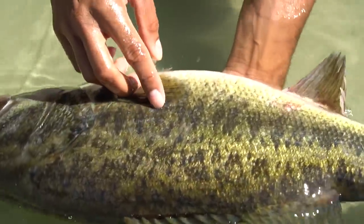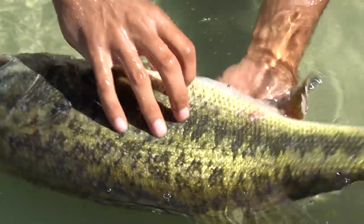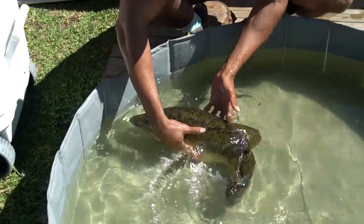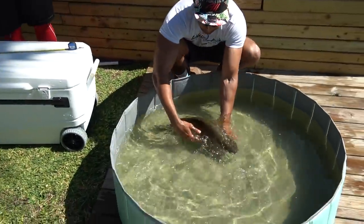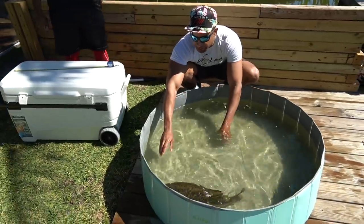Now, this girl has a couple little parasites on her. I'm going to take those things off. Look at that, it's crazy how big that thing is. It's like a whale. It has barnacles on her. I don't want to mess up her slime coat too much, but I do want to remove these parasites.